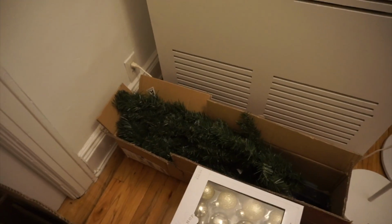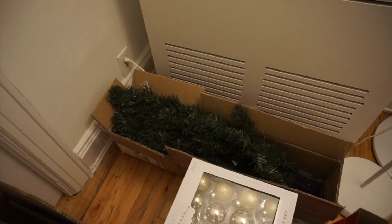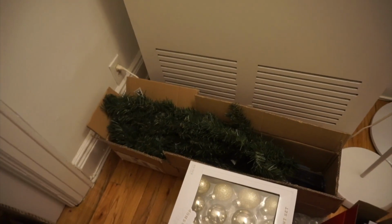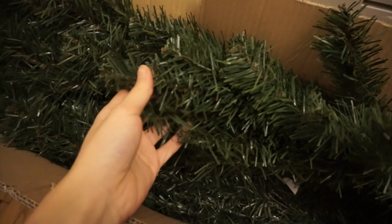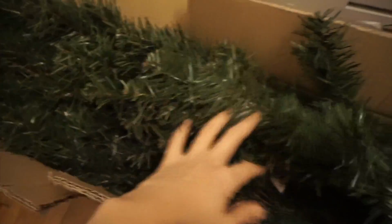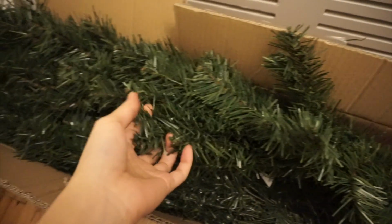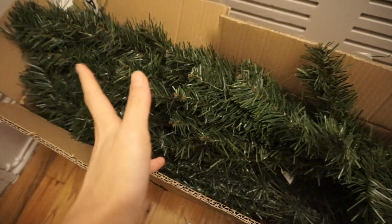And this is the tree I settled on. I'm just never satisfied with any of the artificial trees that are offered. So I just didn't want to pay a lot of money for a tree that I wasn't going to be happy about anyway. This is quite a cheap tree. It was under $30 at Target. And it's obviously like plasticky metal-like almost. But anyway, we'll see what it looks like once it's set up.